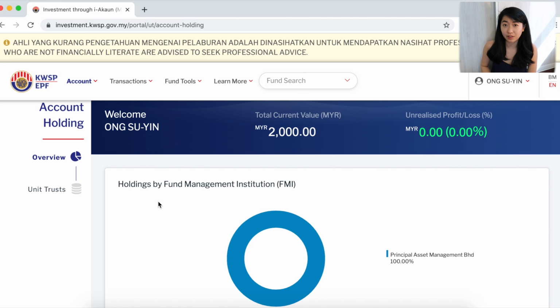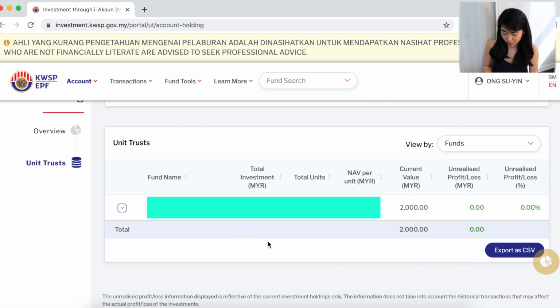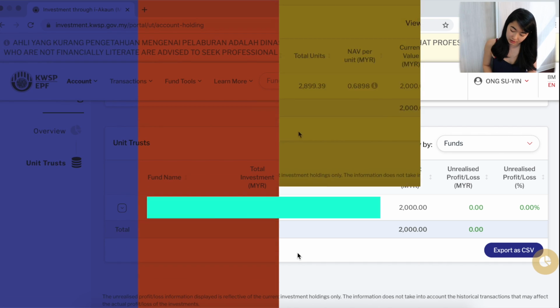So it's gonna look different for you when you have not bought any funds yet. So here you can see that I have purchased 2,000 of a specific fund, and it is a Principal Asset Management fund specifically. It will show me here the name of the fund that I bought and the profit and loss. So as I just recently purchased this, there has been no NAV change yet, so I have not made any money and I have not lost any money yet.